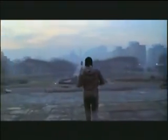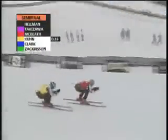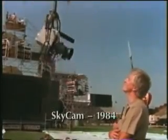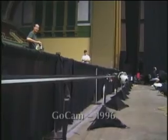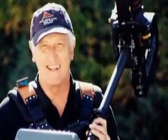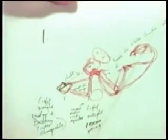the Steadicam, the Skycam, the MobiCam, the Divecam, the GoCam, and the Flycam. Each of these inventions has transformed how televised sports are covered today, and each was the technical achievement of the master innovator, Garrett Brown.